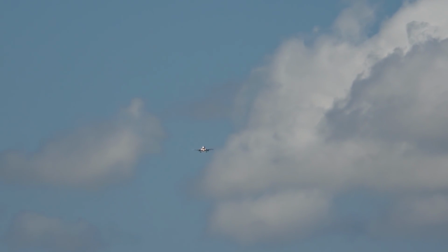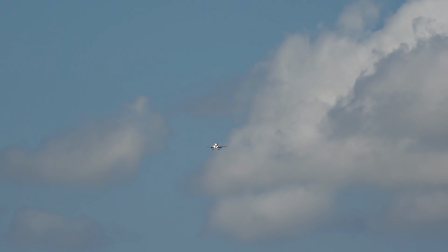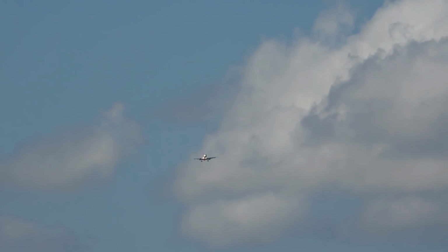Southwest 5380, connect bird. What about another 53? JetBlue, that's 891, 8 miles out on final for one right. They're coming from Logan, Boston, Beantown. I think it's an Embraer.